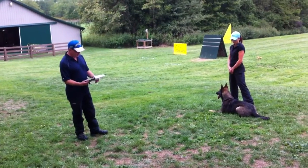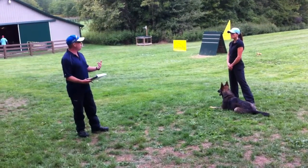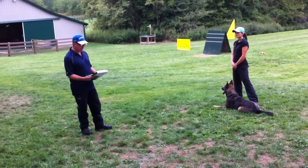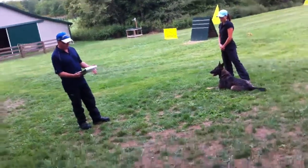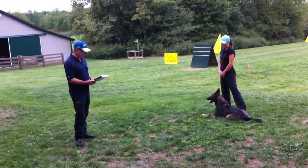Down with recall, the basic is correct, the build-up is good, the dog goes down very fast. Then before the recall, she flexes one time, she should be slightly calmer. She comes very fast, the front is correct, and the finish is nice and straight. It's a high, very good.